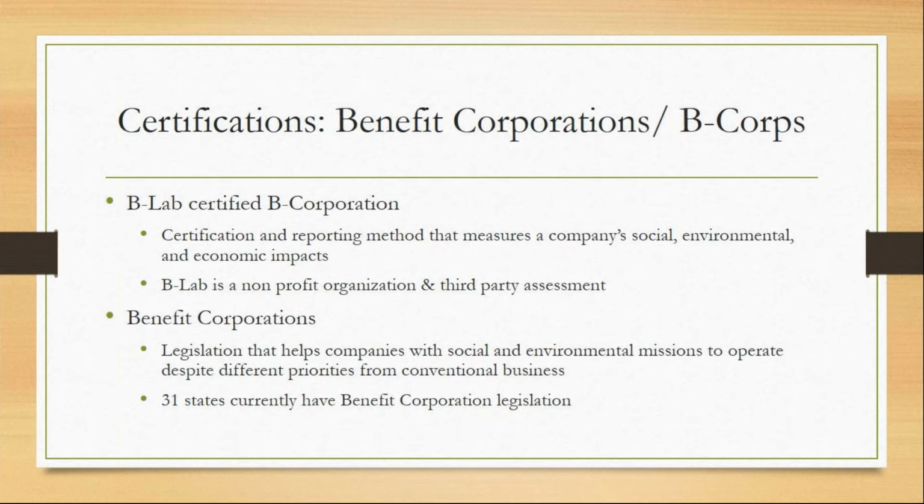So there's a lot of confusion between B corporations and benefit corporations. B Lab is a nonprofit organization that specializes in the certification of B corporations, or B Corp for short. The certification and reporting method that measures a company's triple top line values, and you pay a membership fee annually depending on the size of your company. And it's a third-party assessment as well, so there's a whole report that goes along with that, and it's just another method of accountability.